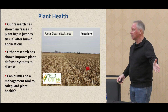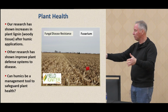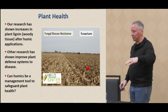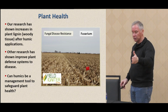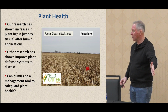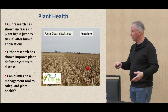I go out there the next day, and rows 2 through 15, or 2 through 16, are just flattened. Row 1 didn't get flattened because it was only that tall, being by the grass. And then the first row that stood like a rainforest was our first Humic treated row. And that's what started the thoughts about looking at the lignification.